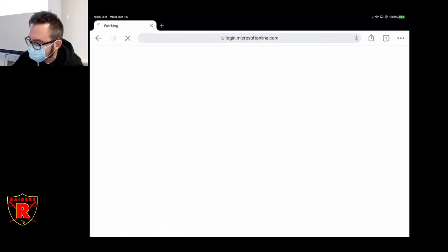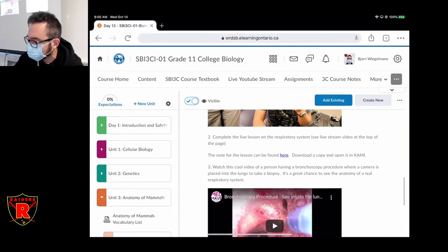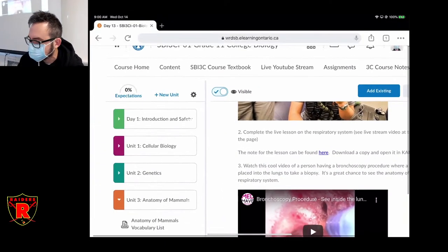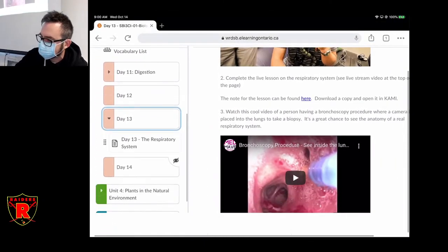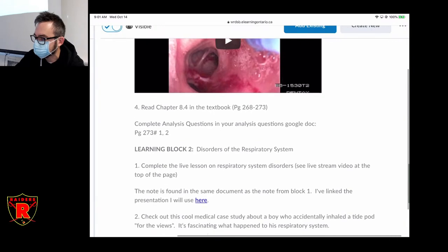Just as a heads up, to talk briefly about what we're going to be doing today, we're going to do this little note together where, like I said, we're going to do a little review of the structures of the respiratory system and how that stuff works. The notes are at that link right there that says here, you can also find it on the side here. It's right underneath day 13. It says day 13 respiratory system. That's the note. So you're going to want to get a copy of that and open that in Cami. I'll give people a second to do that. There's a little video that you're going to watch afterwards and a short textbook reading.